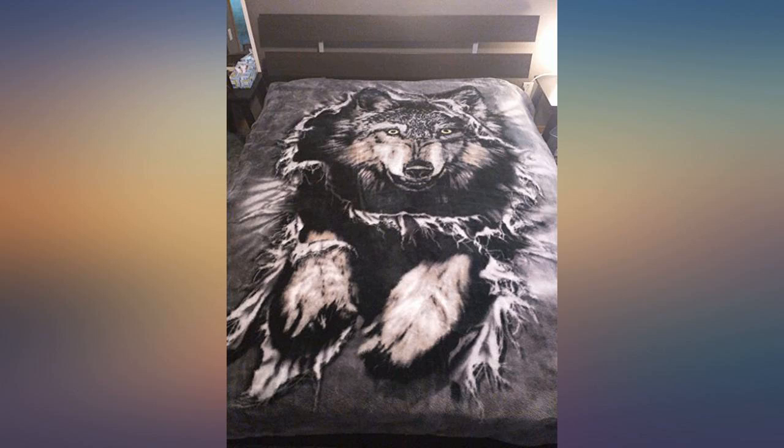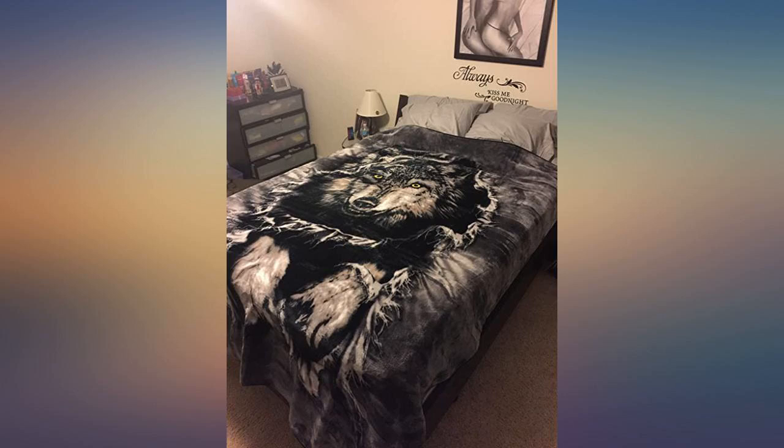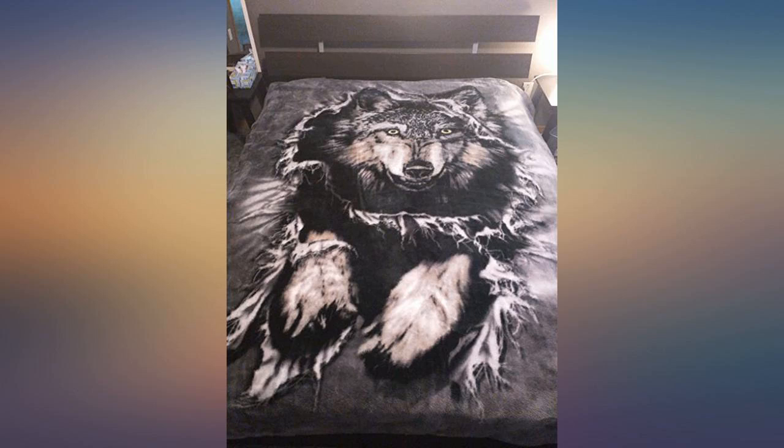This has got to be one of the softest wolf blankets I've ever had. I just ordered another one from another distributor which I thought was pretty soft, but when I got this one I immediately changed my bed sheets. I couldn't stop touching it. The packaging was secure and came right on the day it said it would be delivered.